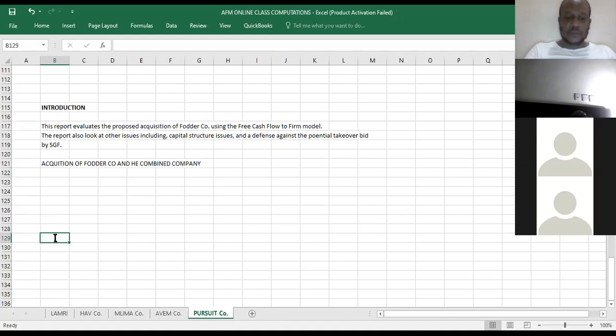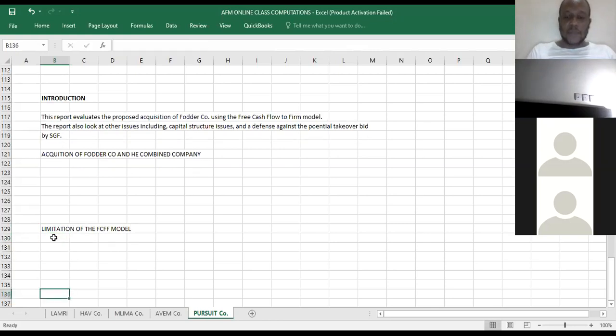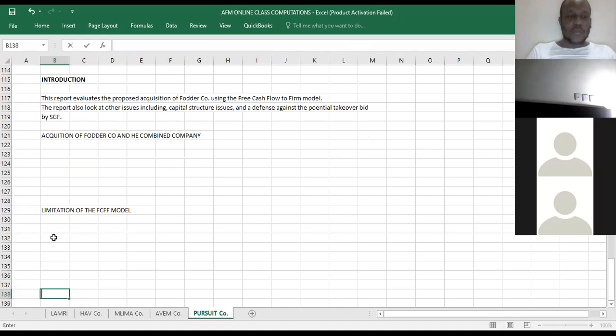Then limitations of the valuations, or of the free cash flow to firm model. Then amount of debt finance needed. That one will still be a calculation. It will still be in my appendix, the computation. So all I'm coming here is the story.